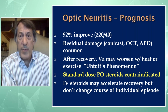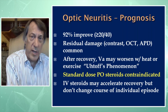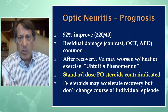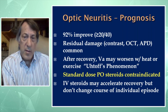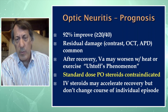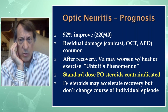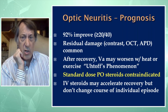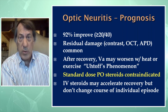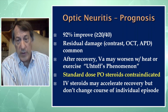But even if vision comes back to 20/20, a lot of times you'll find you still have complaints of contrast differences. You can't distinguish colors as well afterwards. You may still have an underlying pupil abnormality. The pupil may not respond as well because of loss of the actual nerve tissue. And we can see that on these OCTs, or optical coherence tomography, that I'll show an example of later. And after recovery, you can still have worsening of your vision when you're exposed to heat or exercise. And again, that's called Uhthoff's phenomenon.